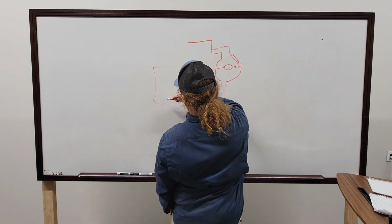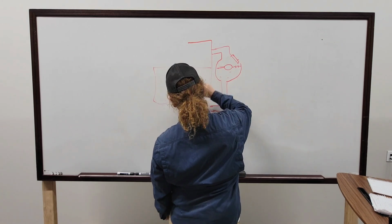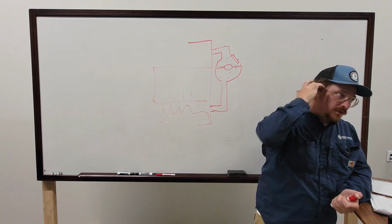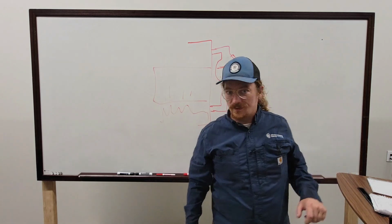Because here we're heating a body of water. It's got tubes in it. Let's call these tubes. And the fire's down here. Anyway, so that's a safety you would see on a fire tube boiler.